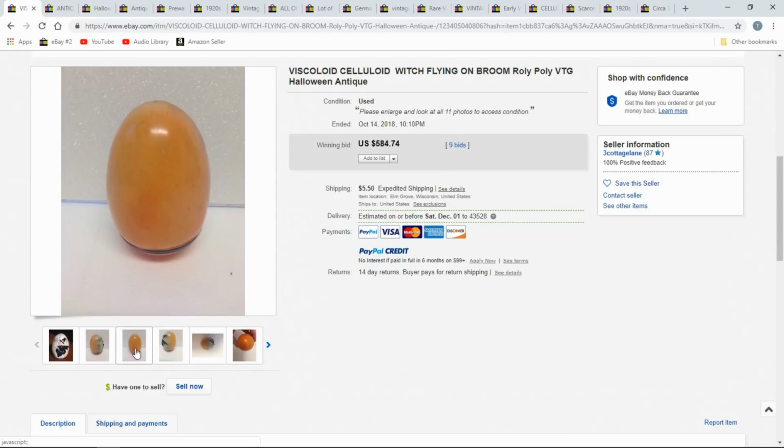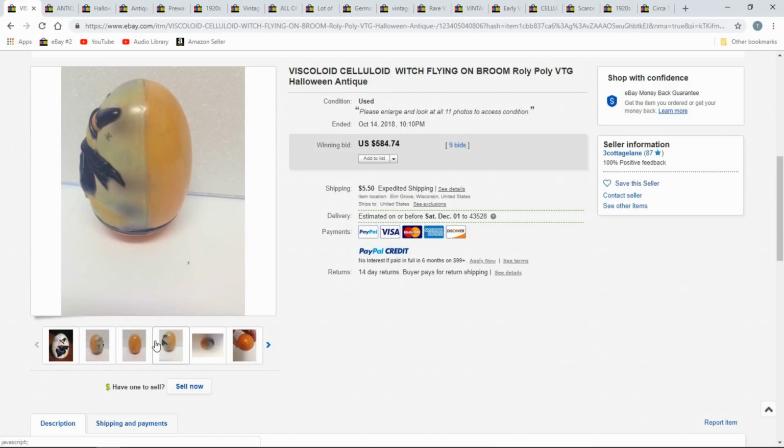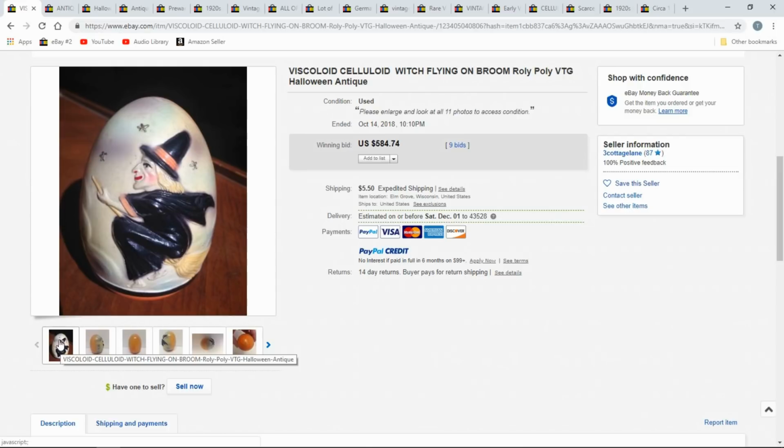More of these roly-poly. It's meant to wobble around. It basically looks like a Weeble. It's usually two pieces. There's usually a ball or something on the bottom that keeps the weight to it. At least most all the ones I've seen. And I've seen dozens and dozens of these.